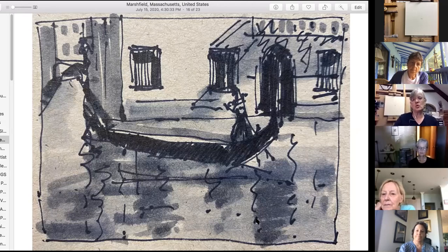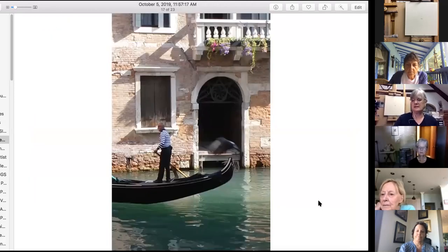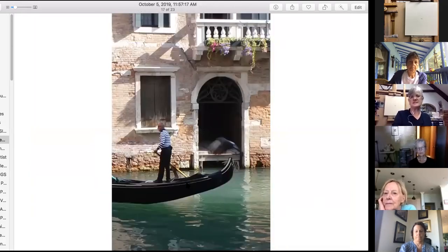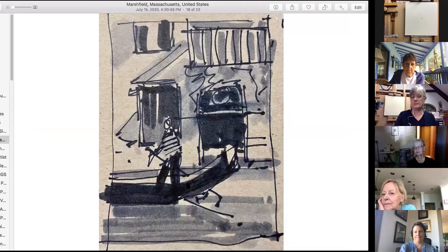Then I decided to go really tight, which I originally liked a lot. I thought, well, I could bring a few of those tendrils down a little bit further. But when I did the drawing, it just left me cold. I can't say why necessarily, but it's too tight, and I've just lost some of the sense of Venice. The only thing here is this guy's got a striped shirt. It's probably still Venice, but it didn't speak to me. I did not want to spend time with that.